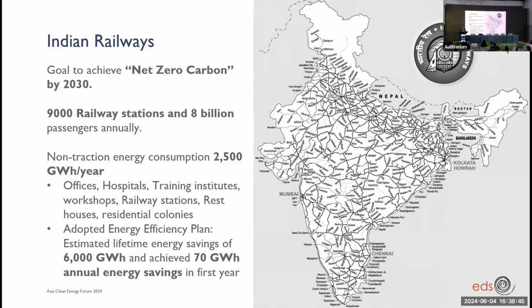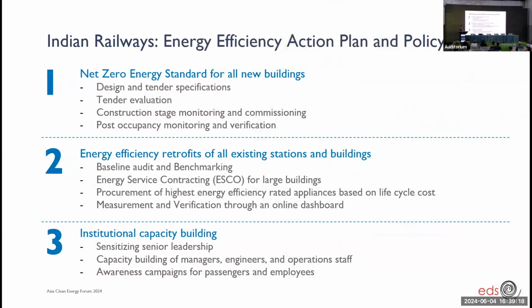As far as the energy consumption of buildings is concerned, the non-traction load currently consumes around 2,500 gigawatt hours annually, across building typologies such as offices, hospitals, training institutes, railway stations, and many more. So we developed our energy efficiency action plan, which has a potential lifetime energy saving of around 6,000 gigawatt hours, and we have already achieved 70 gigawatt hours in the first year.